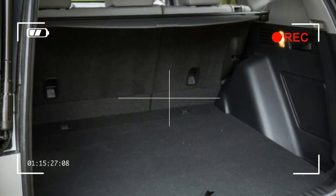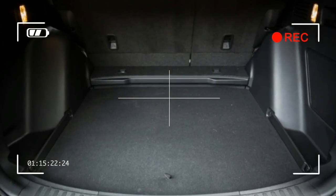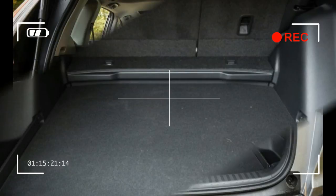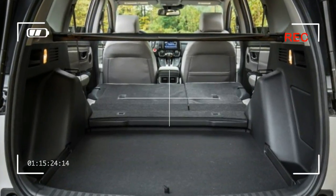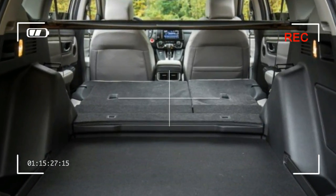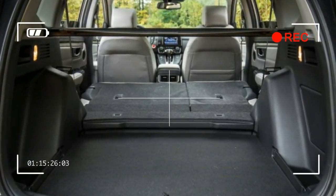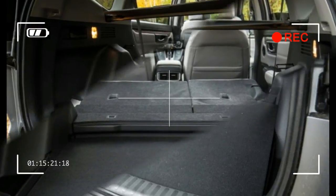Engaging driving dynamics? Check. Spacious and practical interior? Check, check. Yes, the CR-V ticks all the boxes for what constitutes an excellent compact crossover, precisely why we named it one of our 10 best trucks and SUVs for 2017.